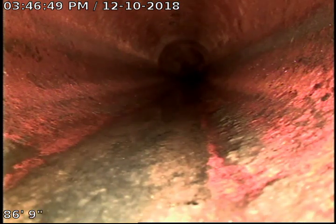Okay. This is Tyler Malloy. I'm going to be working my way back from the furthest point that we could reach due to friction. We had a stoppage point at 86 feet, and we'll be working our way back to the main cleanout.